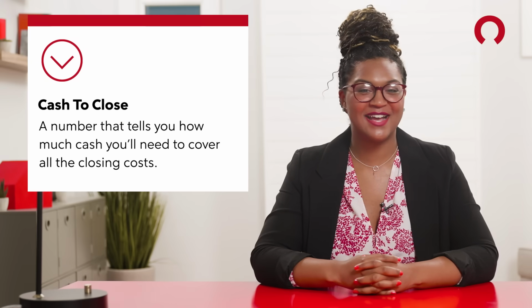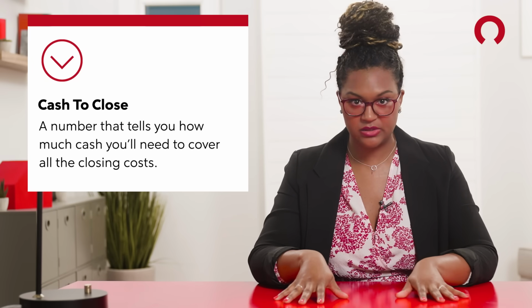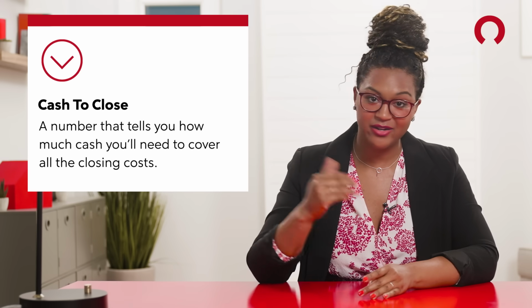After that, you'll have a cash to close number that tells you what cash you need to cover all the closing costs. You'll see if the seller decided to cover any of these fees for you here. These are known as seller concessions and are used as bargaining chips during a sale. These costs are broken down into even more detail in the summary of transactions, which basically summarizes what the buyer is paying for, what the seller is paying for, and who has paid for what so far.